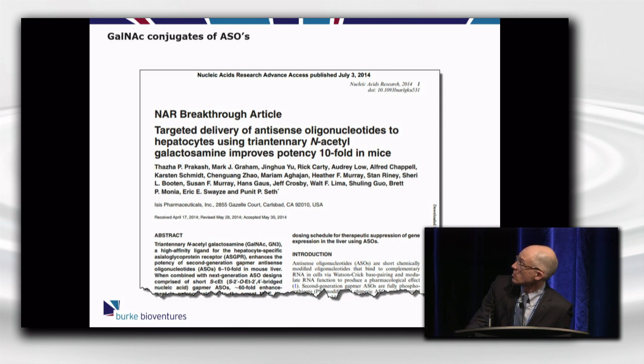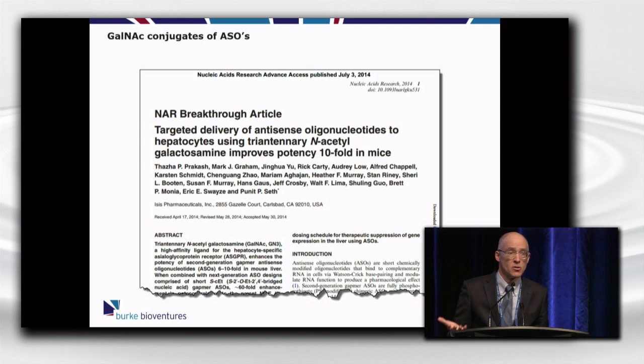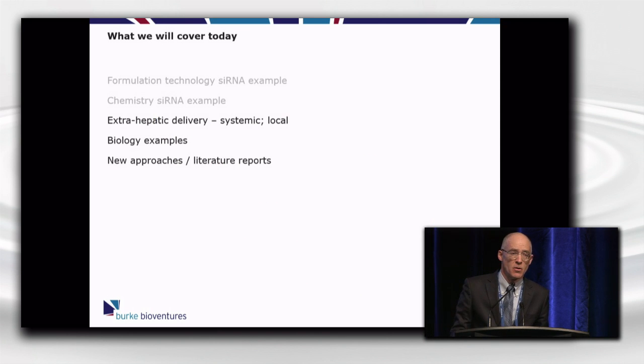And of course, Ionis has also applied this concept to antisense, where they published in this paper a couple of years ago a tenfold potency improvement. So a lot of very interesting studies coming out of what I would consider to be a more chemistry-based approach.